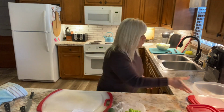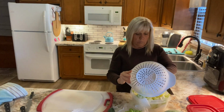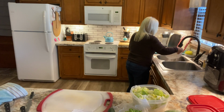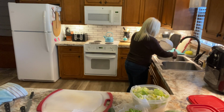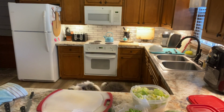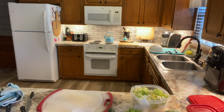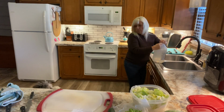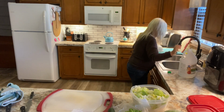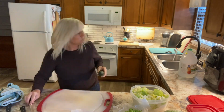The tomatoes are done, and now we're going back to the lettuce. I'm going to put some paper towels in the bottom of the bowl before I put the lettuce in there to soak up all the excess moisture. We normally go through salads pretty quickly, but no one likes soggy lettuce. Now I'm just going to pour some white vinegar into the sink that's filled with water and soak the rest of the vegetables.